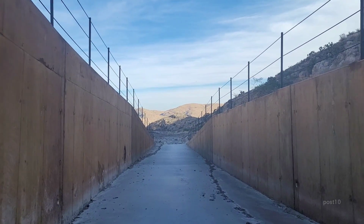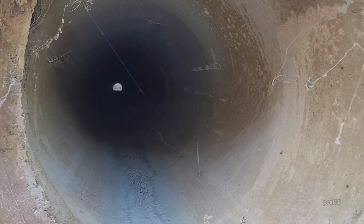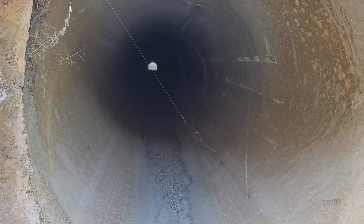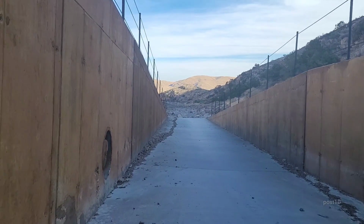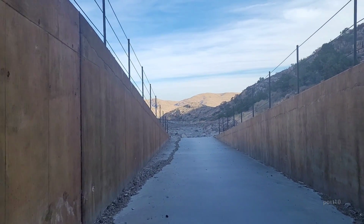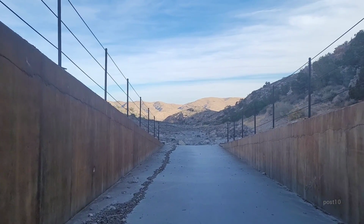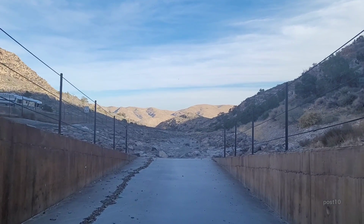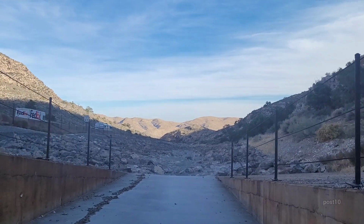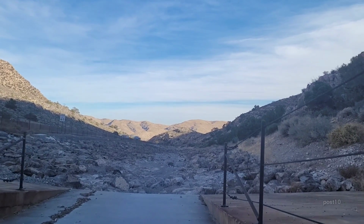All right, here's the end of the concrete ditch. This goes underneath the road, probably just for a natural stream, or natural drainage, I should call it. Most of the streams out here, none of them really run consistently throughout the year. So I guess this is it. There are more of them, but I'd have to walk a couple more miles down the hill. It stays here. There's no more tunnels for quite a bit.